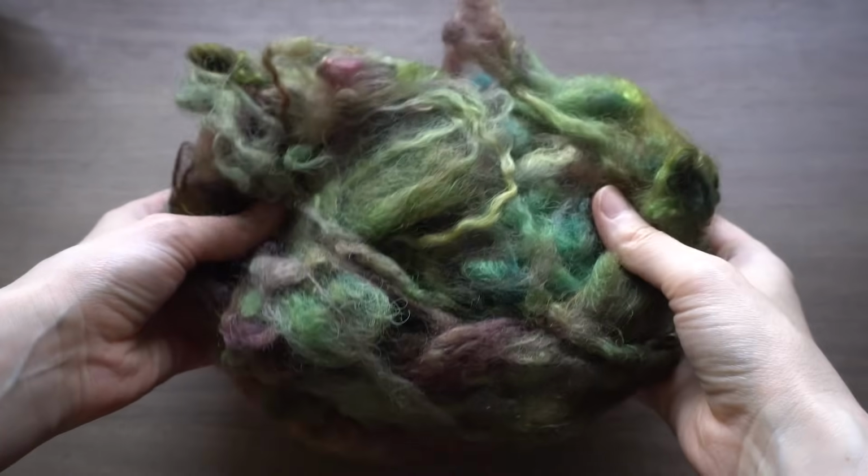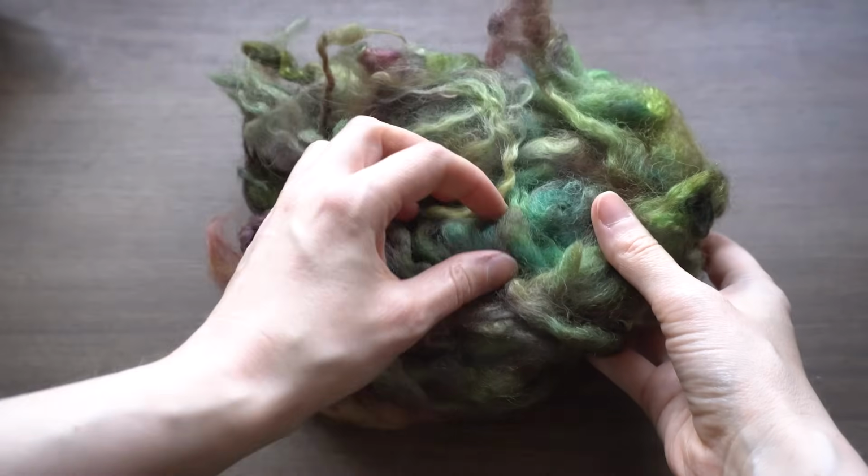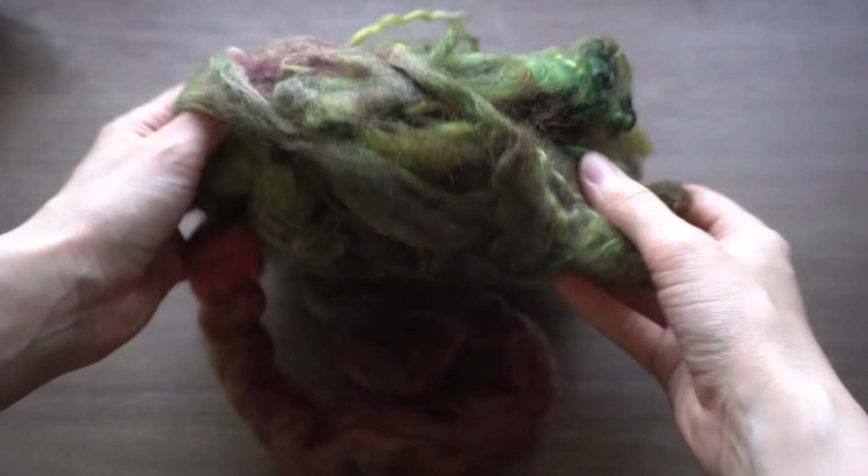And I recently went to Wonderwool, Wales with my friend Ella. Hi Ella, if you're watching. And Ella is a brand new spinner like me and got really excited about all the different fibres available at Wonderwool, and Ella's excitement kind of rubbed off on me a little bit, and I picked up these bags of mixed hand-dyed fibres from a place called the Shepherd's Hut.